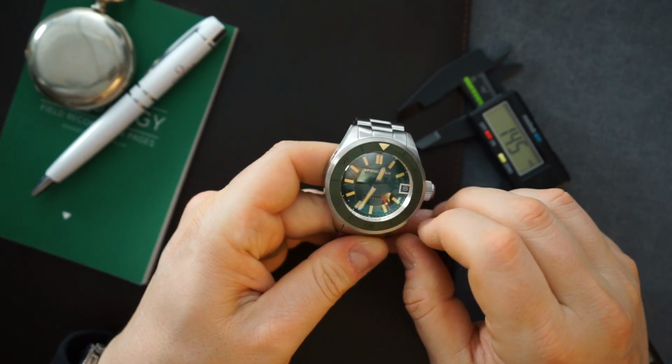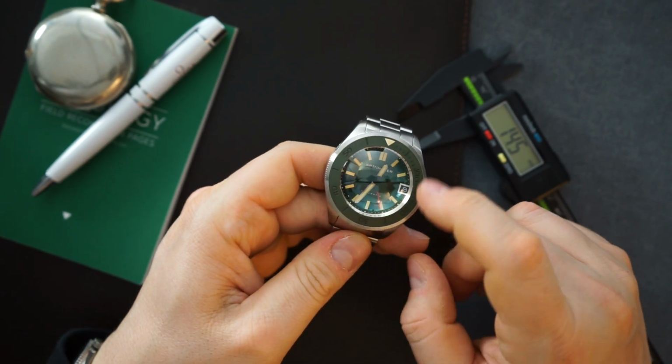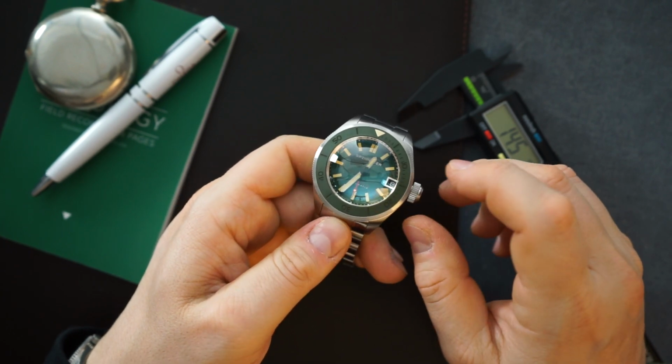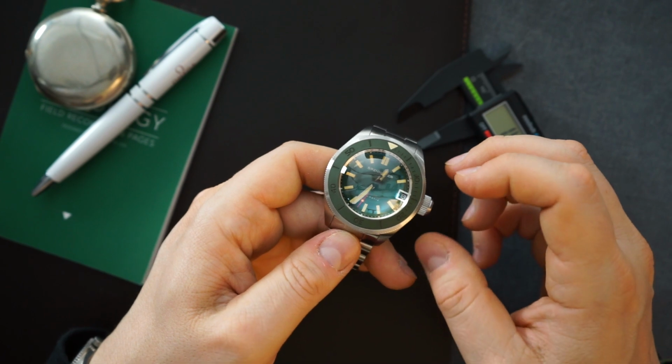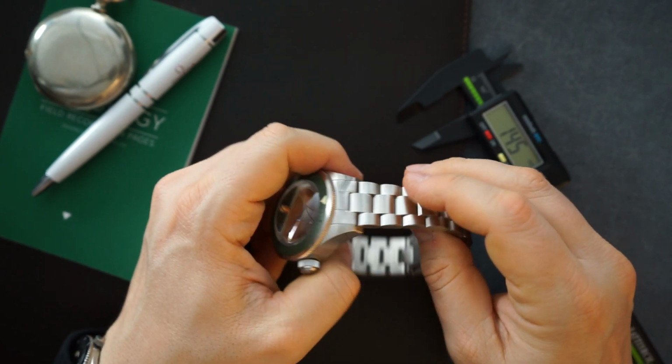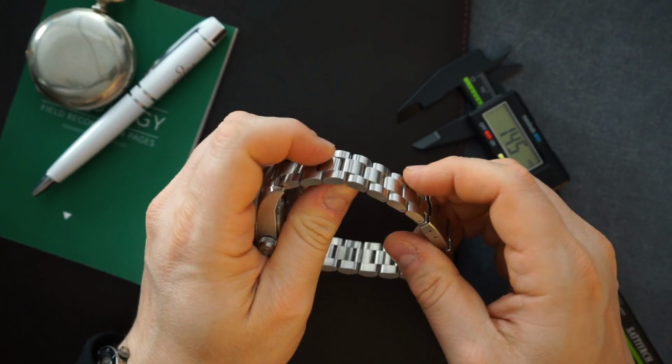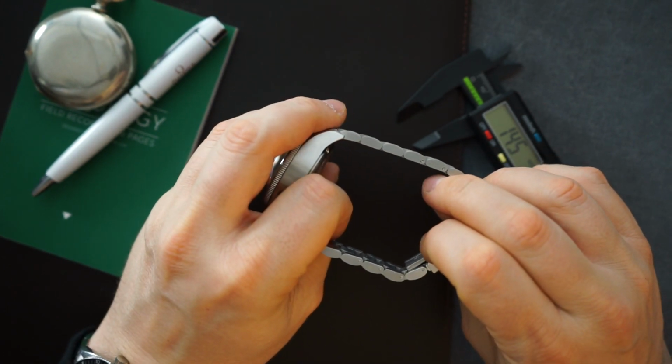And then you have a green dial with applied indices. It just says Spinnaker. And then it tells you the depth rating there down below. You have these big hands. Everything is sort of plussed up on this watch. The bracelet is sort of a President style bracelet. It is thick and big. It is really a chunky bracelet on here.